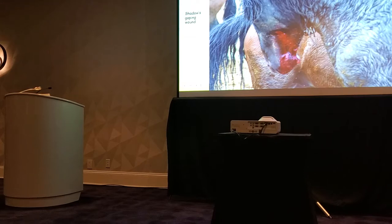With the BLM's new euthanasia policy, they can put a horse down for whatever reason they want. They can call him a problem horse, which Shadow obviously was a problem horse. He was causing all kinds of stink in that pen because he didn't want those other guys near his mares. So they could have put him down just for that. They could have put him down for this.